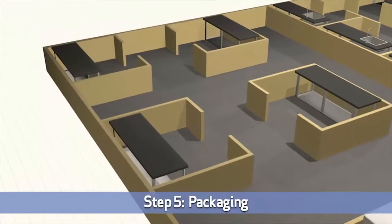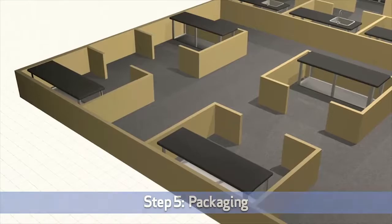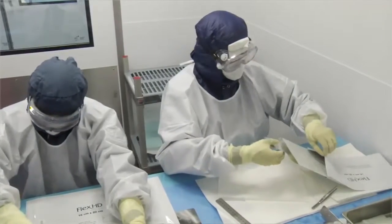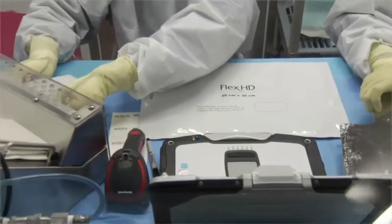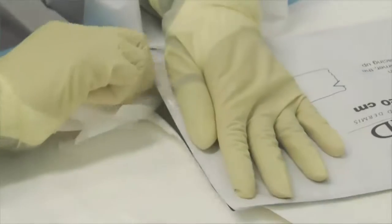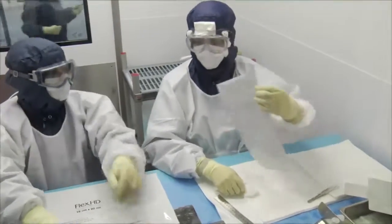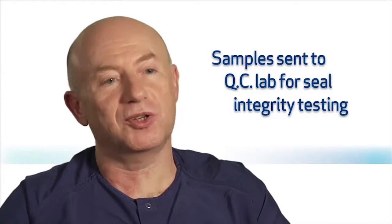The final step is packaging. Tissue is transported here inside the sealed disinfection vessel. 2 technicians perform the entire process, while 1 technician solely handles the tissue. The other performs the packaging, labeling, and data entry. The tissue is cut to its final size, the accuracy of thickness is verified, and final quality control check is performed. Samples of sealed pouches are routinely sent to a quality control laboratory for seal integrity testing.